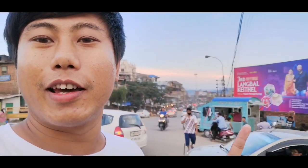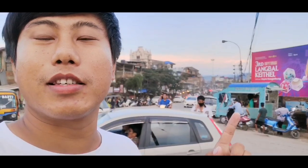So without further ado, guys, let's go there and enjoy cutting my hair. So let's go. So, guys, I've officially reached the place and it's in front of me. As you can see, it's right here. Can you see, guys? This is it. And it's situated in Lamlong. It's just after crossing the Lamlong Bridge. Let me show you, guys.